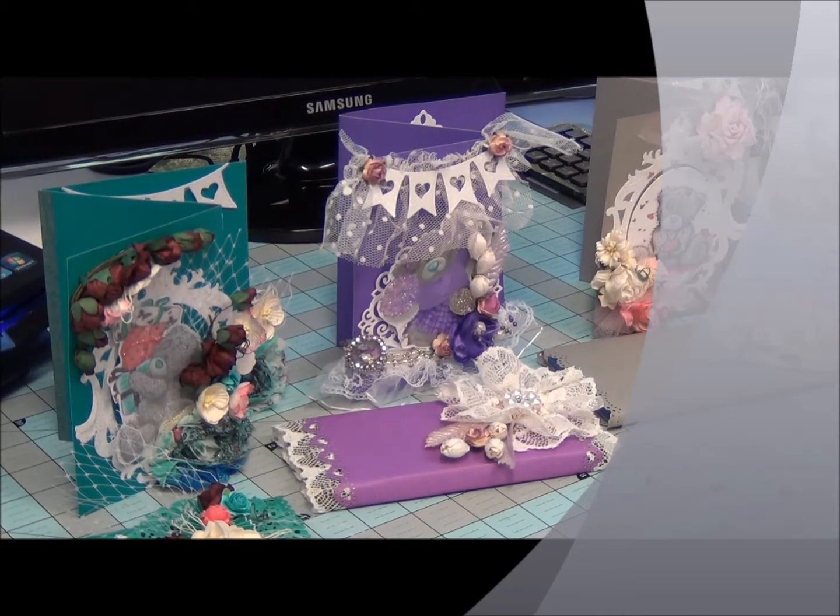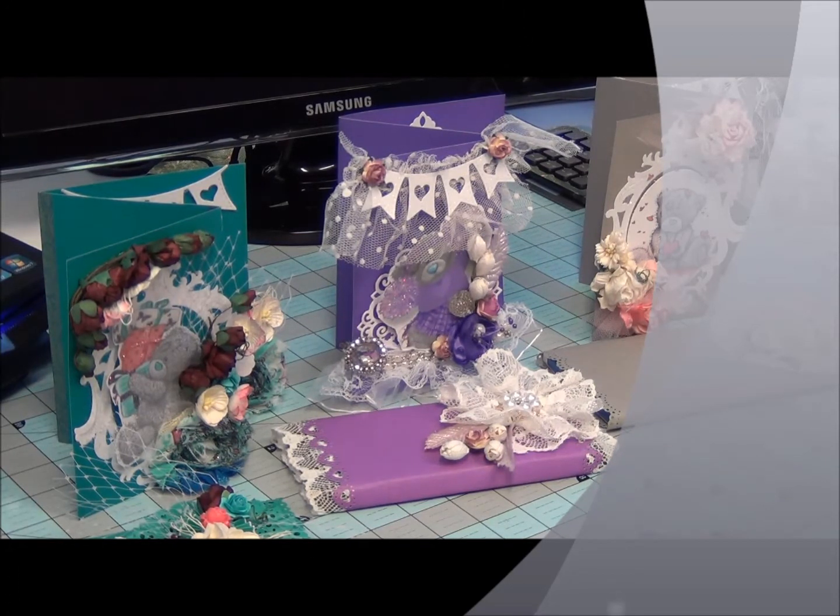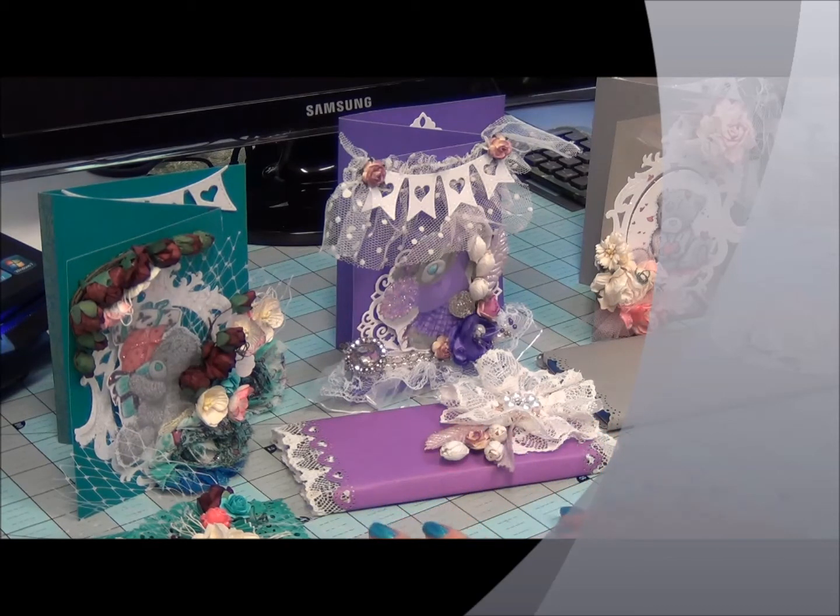I finally finished my second load of the thank you cards. The challenge that I'm hosting, and the one that's been closed, is called Thank You My Favorite Store. I will be doing the drawing in a bit, and I will be back with another video on the drawing, showing you all the entries that I have received.